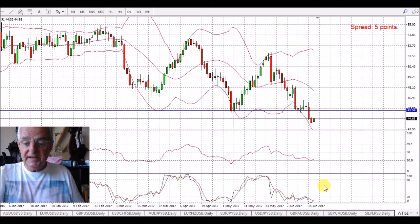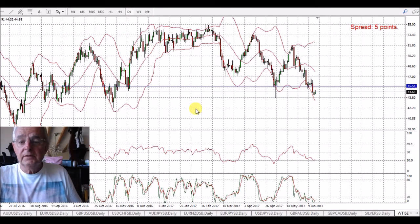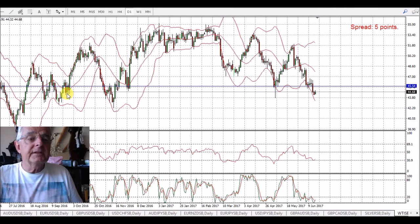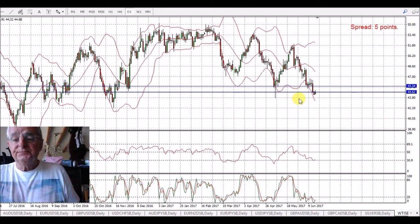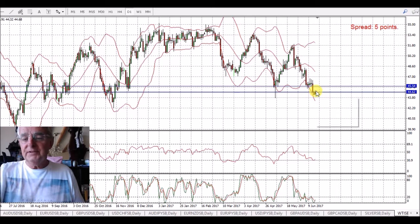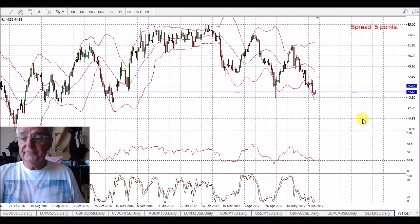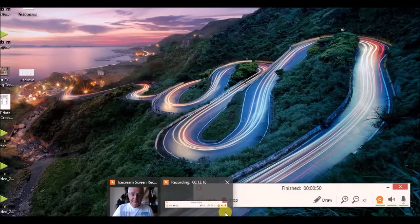There we go. Western Texas. Right, we're coming up here against support. Yeah, this is a turning point. If I can just pop that on there. There you go. You've got a turning point there. So it's at the turning point. It might take a couple of days to get over it, and I'm expecting a fall down to 40. So we'll see how that goes. But nice trade.